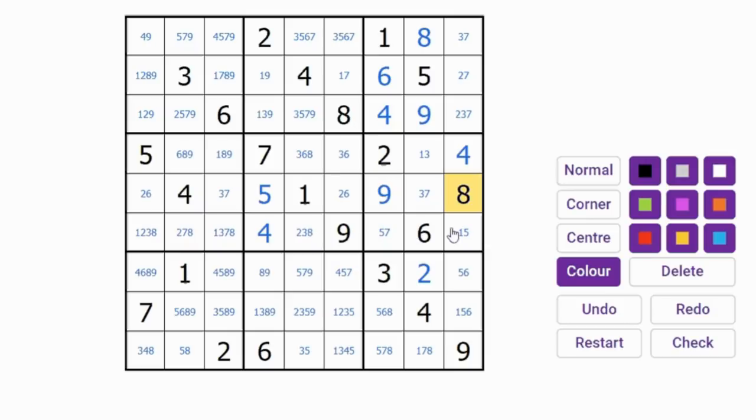And for me, the key insight here was noticing that now that we've eliminated this square from being a one, the ones, which previously were not chaining very well, are now chaining much, much better. So, for example, if we assume that this square is a four, that means that this square is a four, this, sorry, is a one, this square is a one, and this square is a one. And so the ones all of a sudden look like they might be more fruitful.